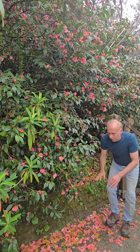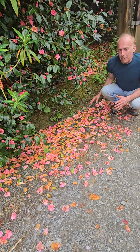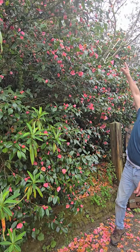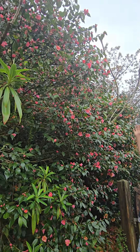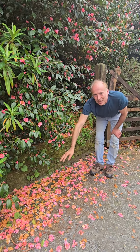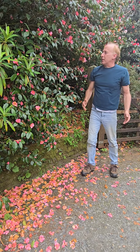And below them, you've got all these fallen flowers which create like a reflection of the plant. So you've got the flowers going up the bush, right up high into the canopy up there. It's about sometimes 20 feet high. And then on the ground as well underneath them with all the fallen flowers. So you get this kind of really just tons and tons of colour.